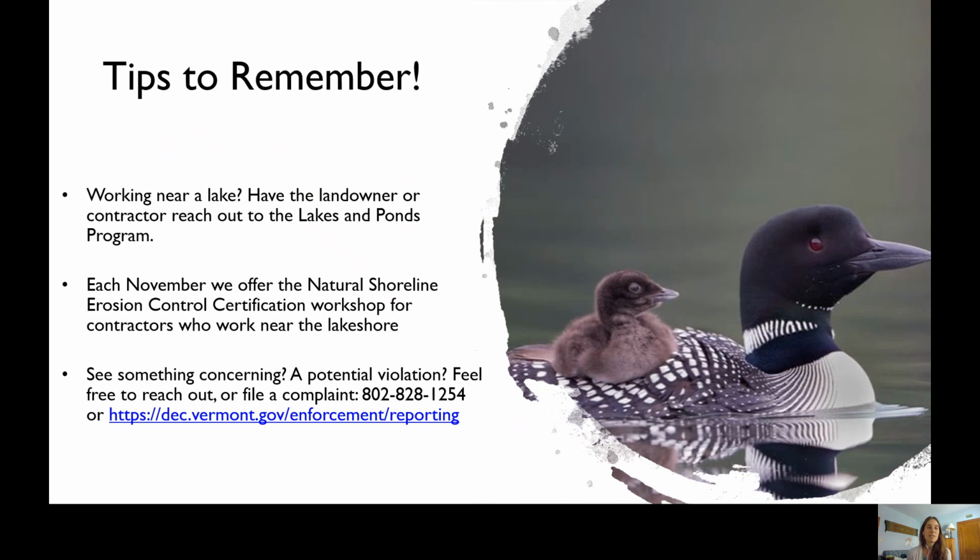Every November, we offer a natural shoreline erosion control certification course for contractors that has a lot of information about the regulations and tips on best practices. And if you ever see something concerning happening near a lake shore, maybe a potential violation, you're not sure if it was permitted, feel free to reach out, or you can just file a complaint either through the phone line or on the enforcement reporting website. You can leave your complaint anonymous if you would like.